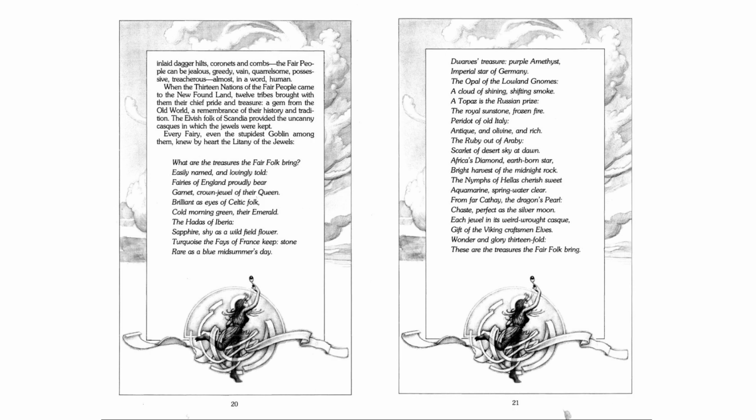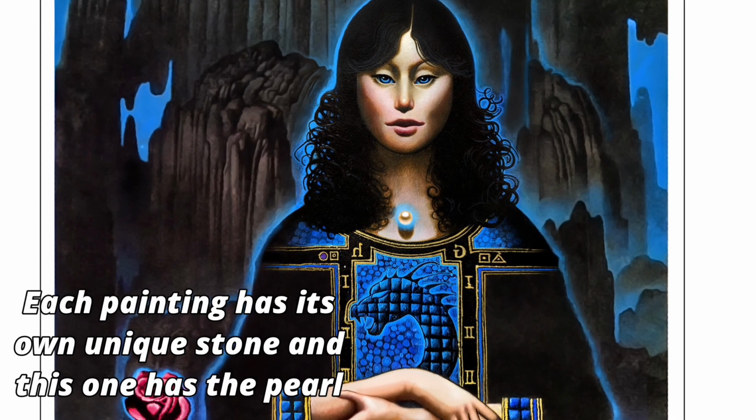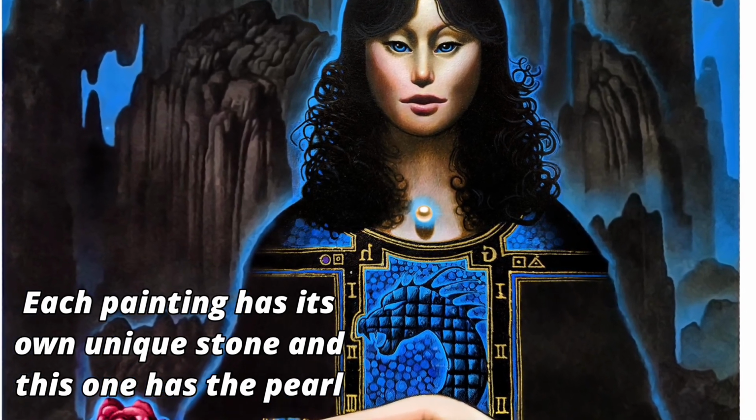But I imagine it's primarily Asian for the most part, and we can tell because of the line "from far Cathay, the dragon's pearl, chaste, perfect as the silver moon," and the majority of Chinese immigrants settled in greater New York City, San Francisco, and Los Angeles.